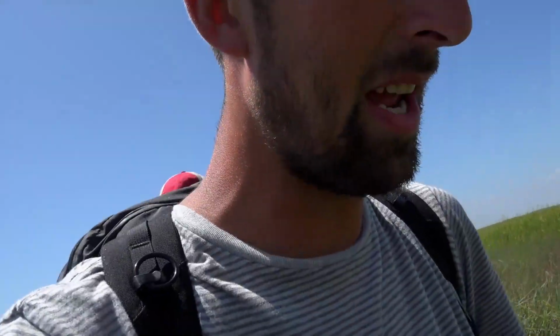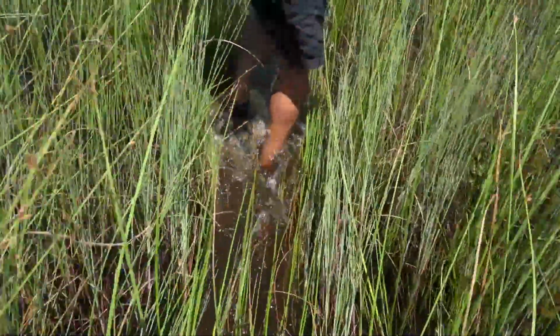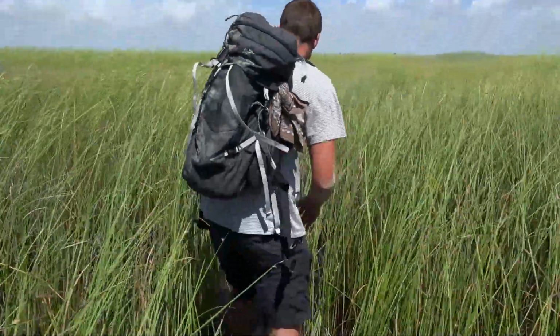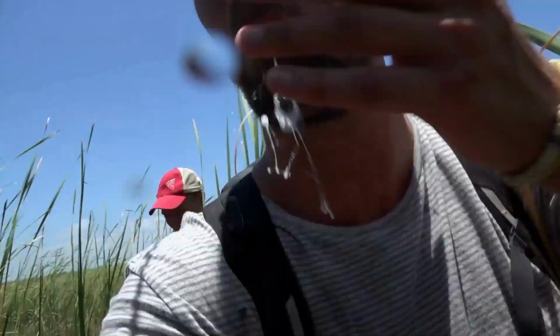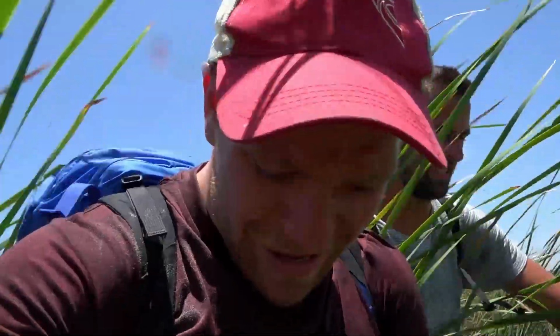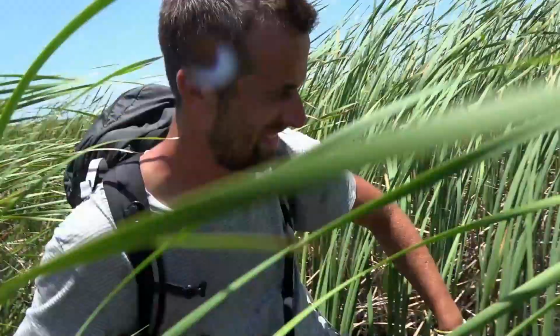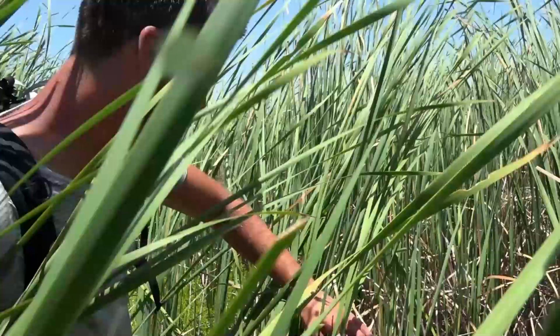Oh, man. That's up and over the old socks. Oh, yeah. Oh, man. You see how the reeds are getting so big here? That to me is saying we're headed into some deeper water. Look at this. Oh my gosh. Oh, man, it's just tangling up. The toughest part about hiking in these reeds is that you can't see what's in front of you or what you're stepping on. My goodness.